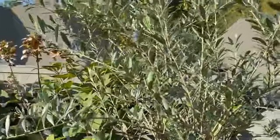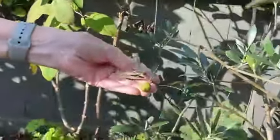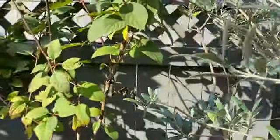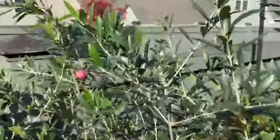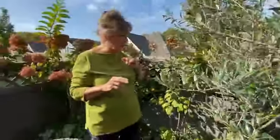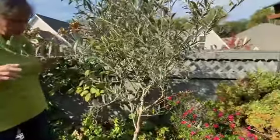This is my olive tree, and this is my olive. And there's another one I saw. Oh, here, look. I don't know what to do with them. There's another one. Look, this one's red. Awesome. Can you see it? I can. I hope my camera can. And the little tree was covered with buds and blooms, but the birds ate them. Those birds just munched up the buds.